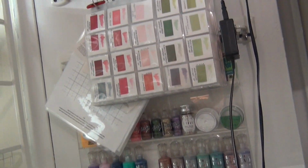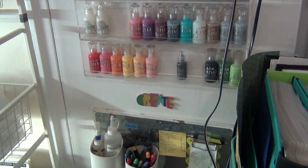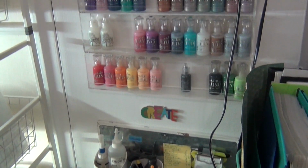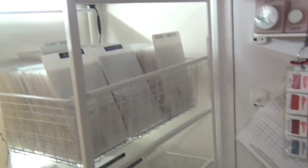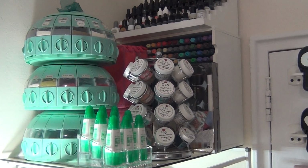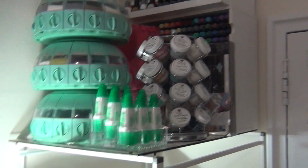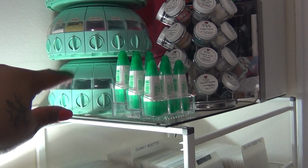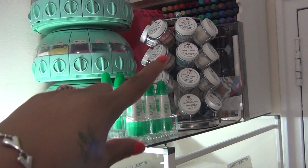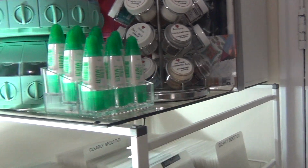The back of the closet door, I have that ink swatch system that Jennifer McGuire showed us how to do. I have my Nuvo drops. Above my stamps, I have my embossing powders. A set of them are in two spinning spice racks. That blue aqua color came from QVC a couple years ago, and it's 3 stacked together. This one is a nail polish holder with my favorite liquid ink, and this spice rack also holds all my embossing powders.